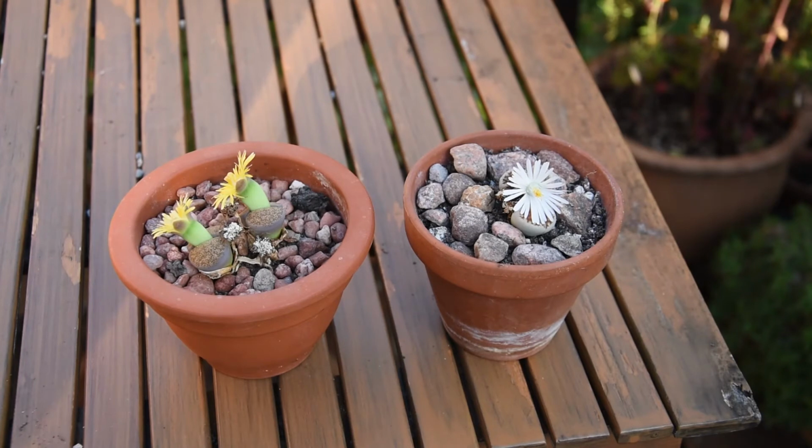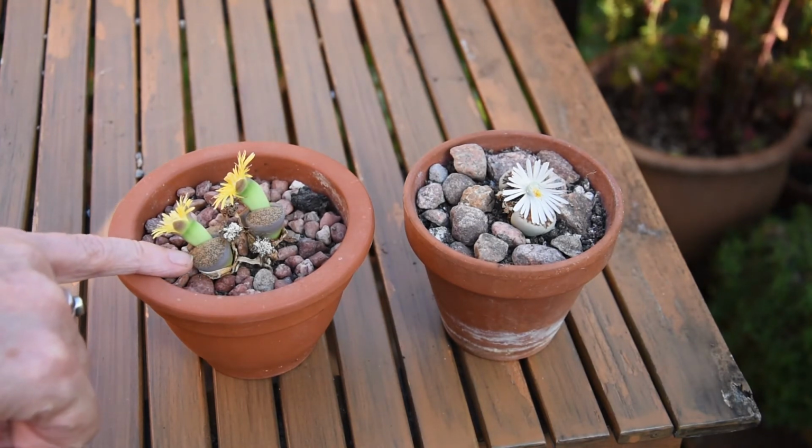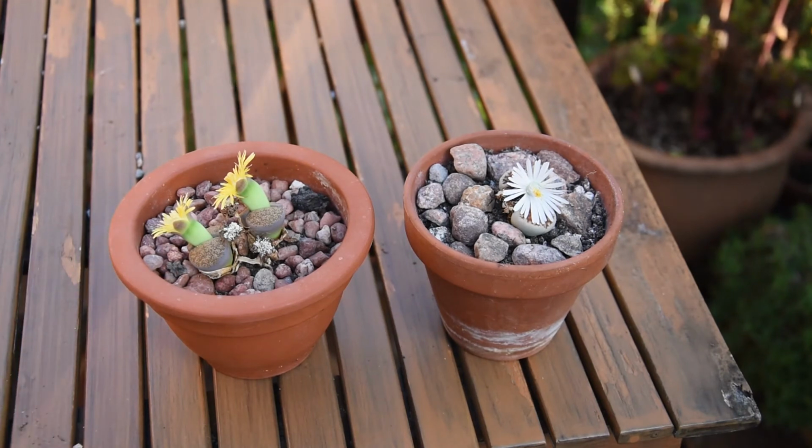I will water these plants once, very soon, maybe today, maybe tomorrow. I will water them once. And then I will not water them for the entire winter. I will let them be dry. I will water them again in the spring, but only when these leaves are completely dry and the new leaves emerge. And then for the summertime, I will keep them dry again.